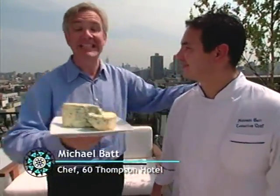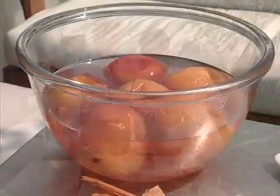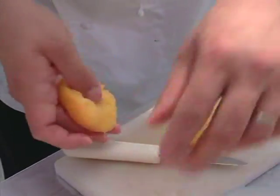This is Michael Blatt, executive chef of Tom Restaurant here at 60 Thompson Hotel. You are going to do something with our Stilton because you love it, of course, and this is why you buy it. But what are you going to do with it? Okay, what we're doing first is we're taking our peaches and we're poaching them in a French dessert wine. So you just poach it. These are very soft, very juicy, and the pit comes right out, and you're good to go.